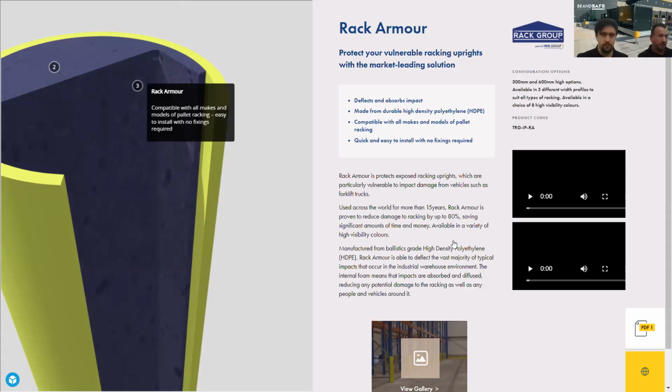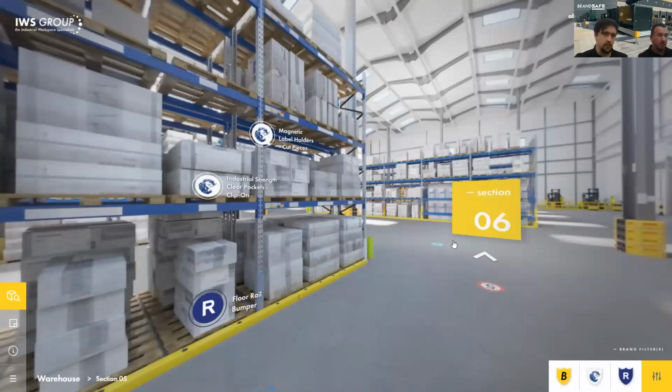Thanks, Paul. So yeah, moving on to the next few sections. So sections 5, 6, and 7 of this warehouse, they're really full of products that aren't Brandsafe's core speciality. But with our, like I say, partnerships with Beaverswood and the Rack Group, we can provide this full suite of product solutions for the warehouse.